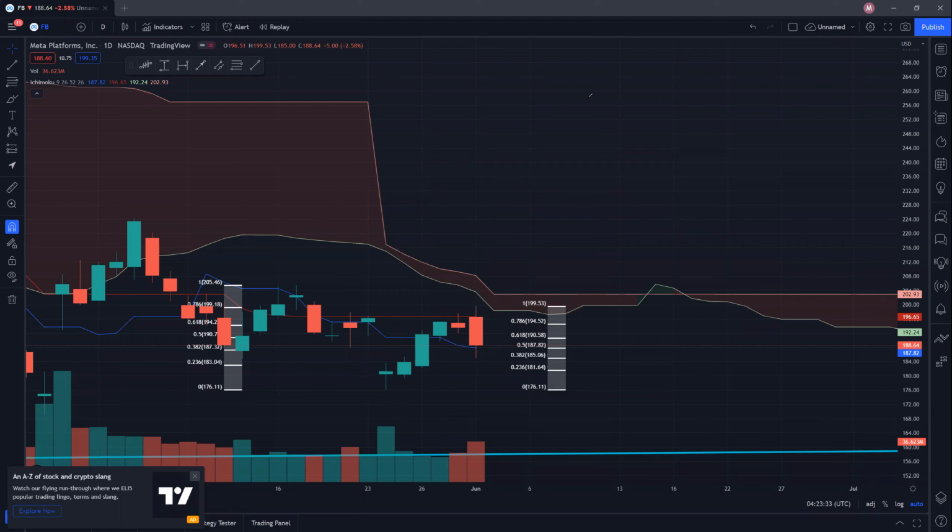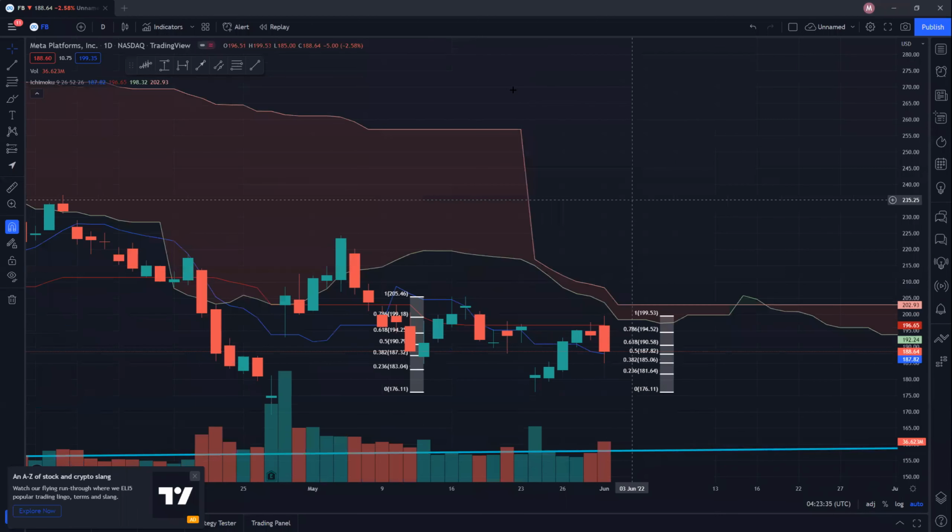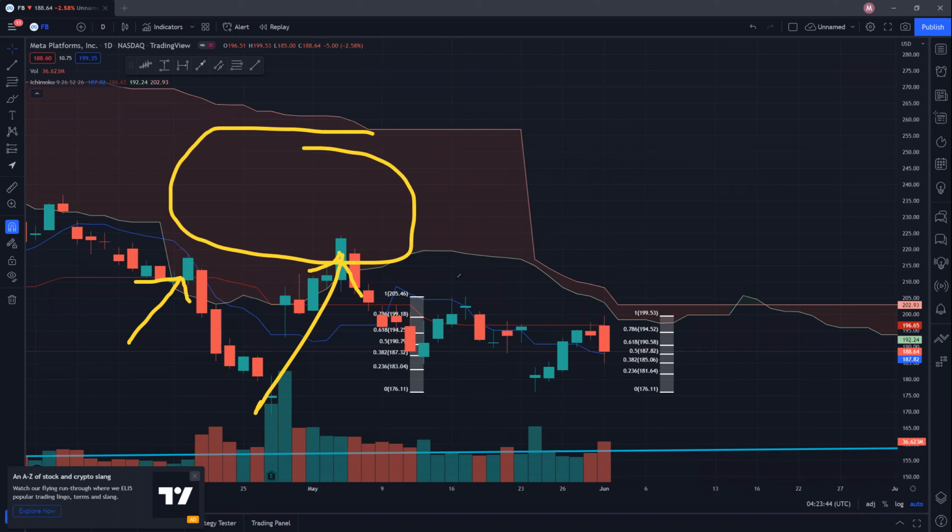So on the way up, the cloud will act as a resistance, a very similar situation to these two occasions. You can see that the cloud acted as a very strong resistance. Even though the cloud now is less thick compared to previously, it will still be somewhat of a resistance for Meta Platforms at around the $200 psychological resistance.